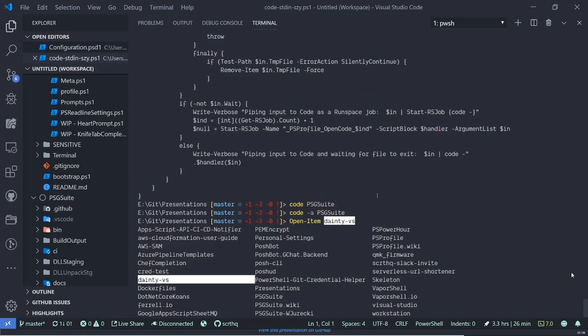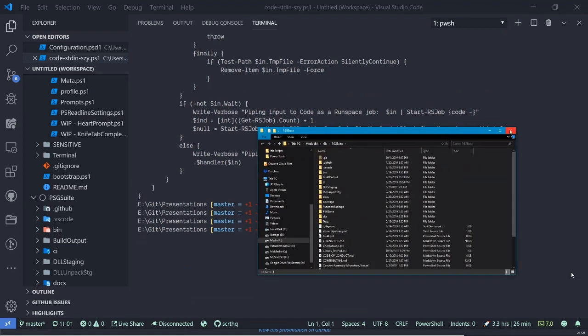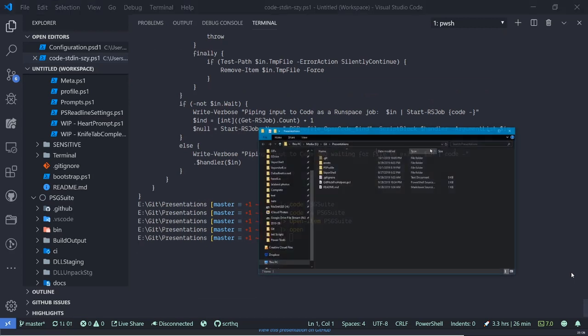I wanted to not use proxy commands for this, instead of just proxying invoke item, to be able to handle it for various reasons. But this will let me open a specific folder. This popped up over here. If I wanted to just open the current path that I'm in, it lets me just type open.